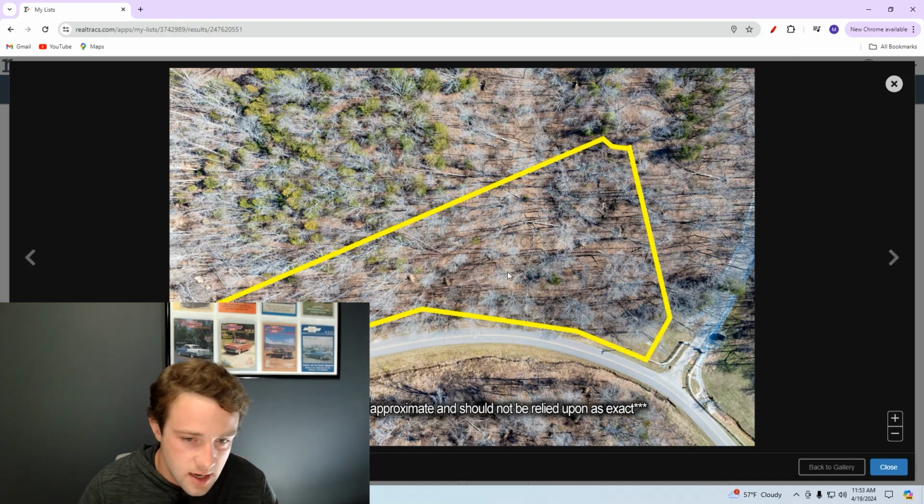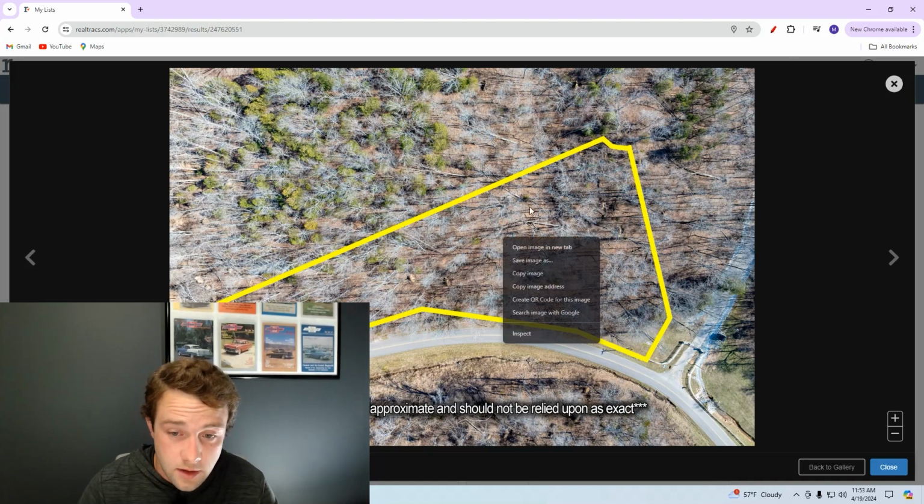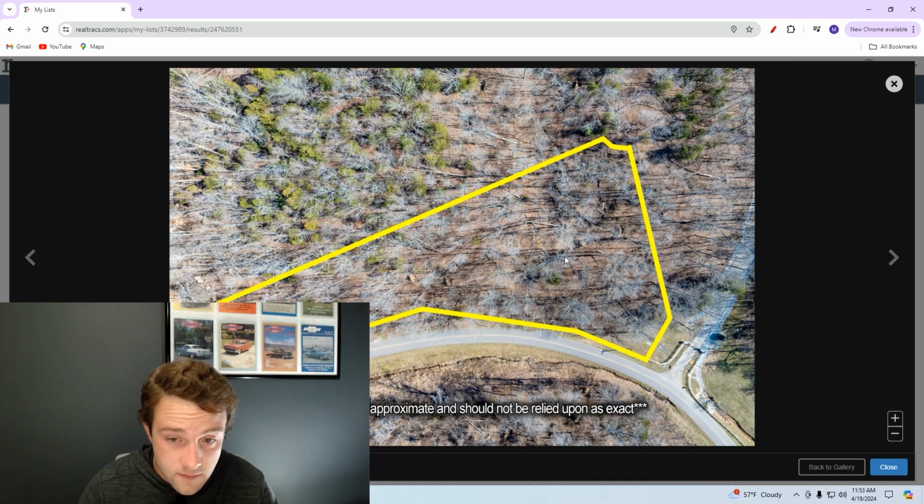So an irregularly shaped lot is going to kind of limit your usability. You know, if you put your house right here and you have a yard, you have to think that's not going to leave you a whole lot of space over here.